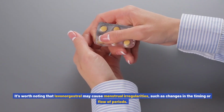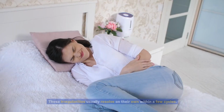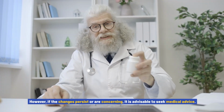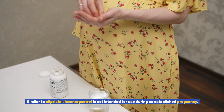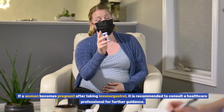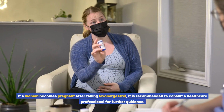It's worth noting that Levonorgestrel may cause menstrual irregularities, such as changes in the timing or flow of periods. These irregularities usually resolve on their own within a few cycles. However, if the changes persist or are concerning, it is advisable to seek medical advice. Similar to Ulipristal, Levonorgestrel is not intended for use during an established pregnancy. If a woman becomes pregnant after taking Levonorgestrel, it is recommended to consult a healthcare professional for further guidance.